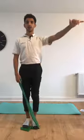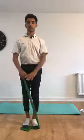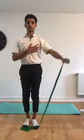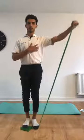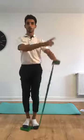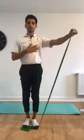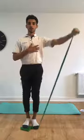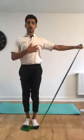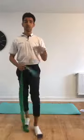I always see my hand out the corner of my eye. I'm not sideways where I can't see my hand anymore. So with a band, it looks a bit like this. So I can always see my hand out the corner of my eye. It's around about 45 degrees, so from the front to 45 degrees and no further than that, so I can't see it. So that's the lateral raise.